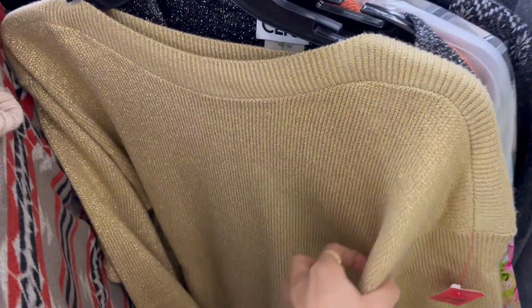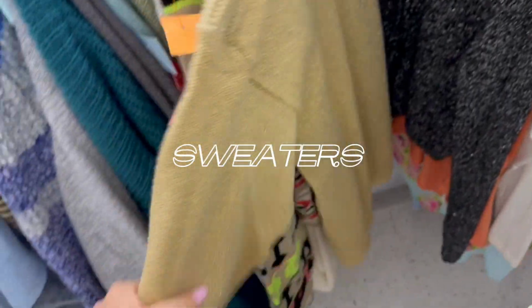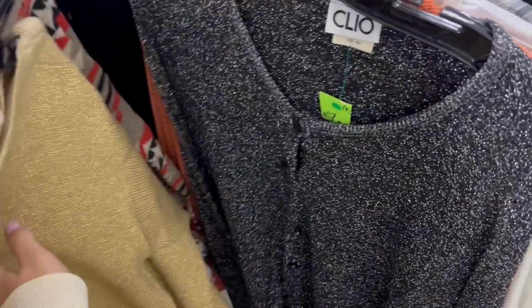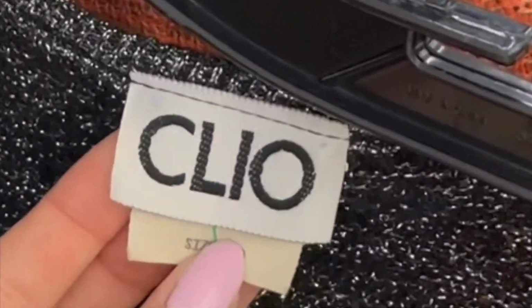I finally made it to the anticipated sweater section. I'm pretty picky about my sweaters though because I'm really sensitive to itchy fabrics. This one looked a little scratchy, but I looked at the tag and immediately thought, clear.